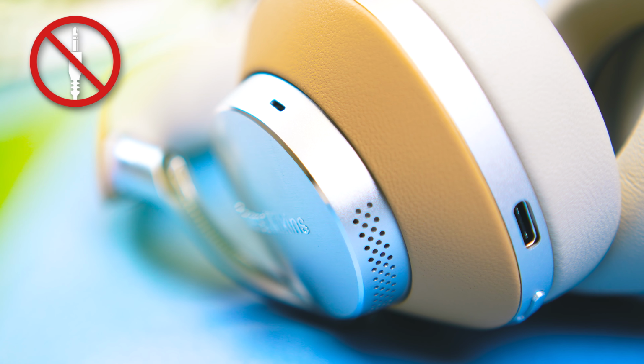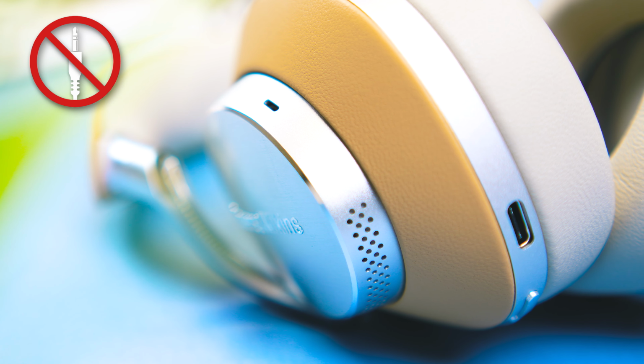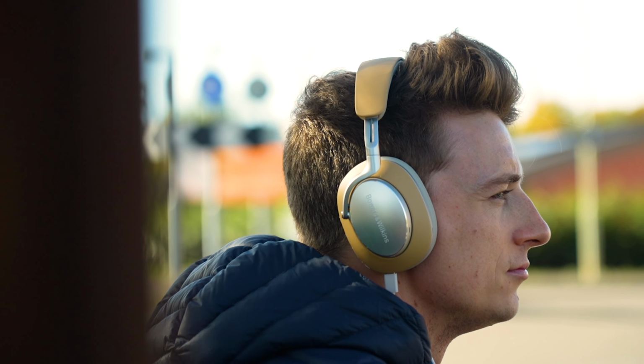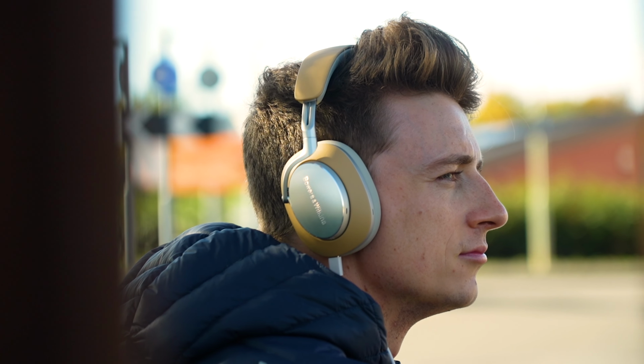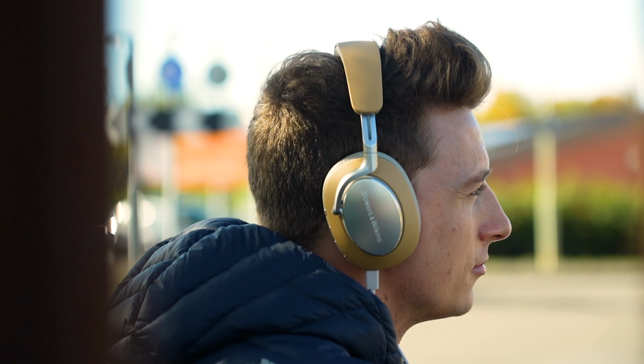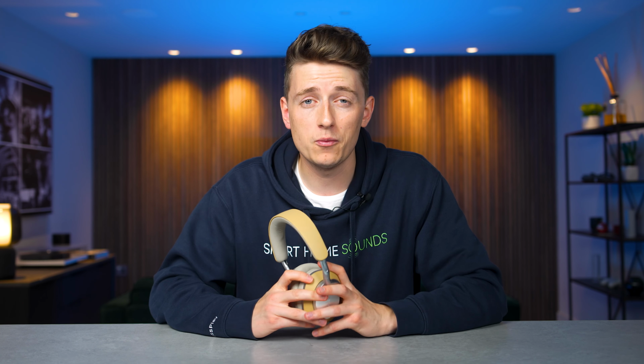Now, there's no 3.5mm jack on these headphones, but there is that USB-C slot and supplied USB-C to 3.5mm cable for wired listening, although just note that if you prefer to listen via a wired connection, you won't be able to make use of the mics for calls, as they require Bluetooth, and these will also need to have some charge to them to be used even when wired.